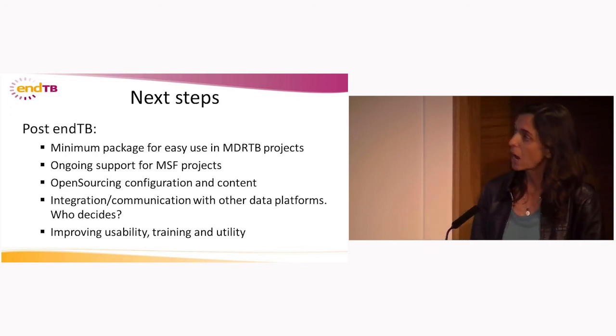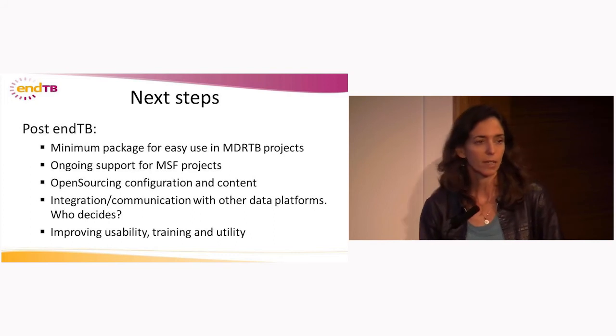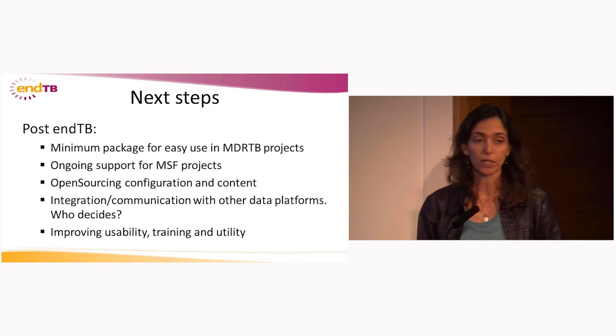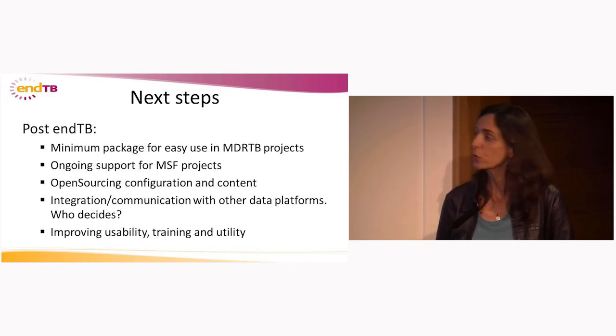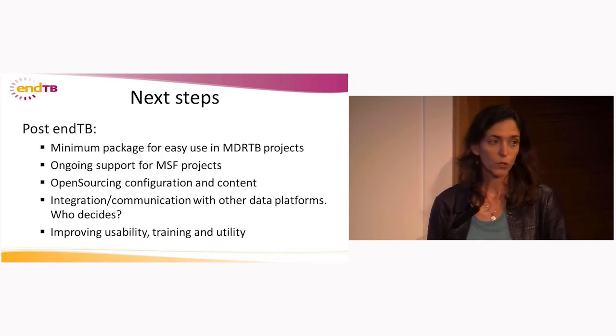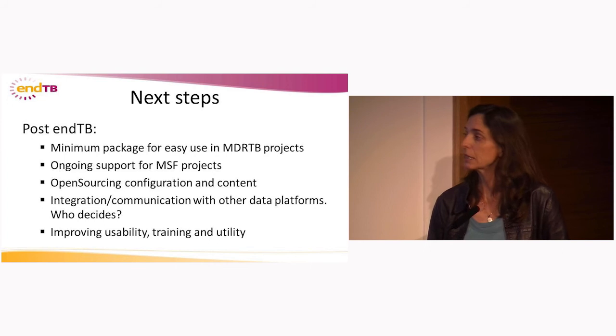So we are developing a more easy package to implement in non-TB projects. It's already implemented in Mumbai and will be implemented in Papua New Guinea soon. We're giving ongoing support to the projects and we'll work on some more training. It's an open source platform, so we're hoping other people will use it and adapt it to their needs.